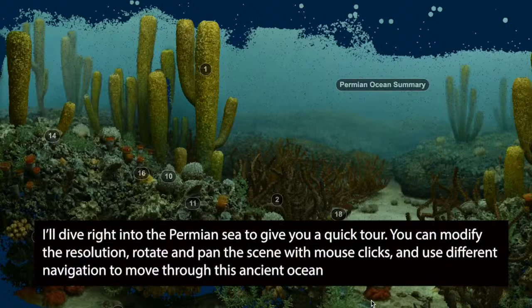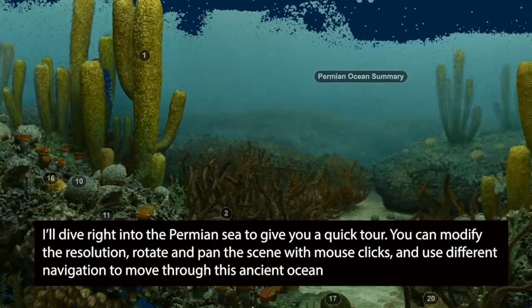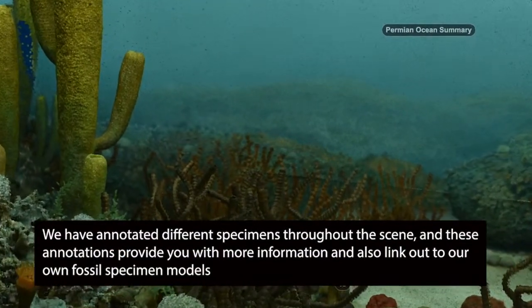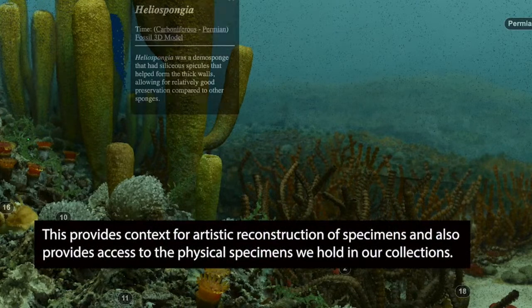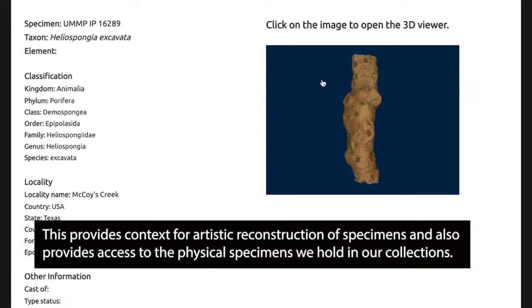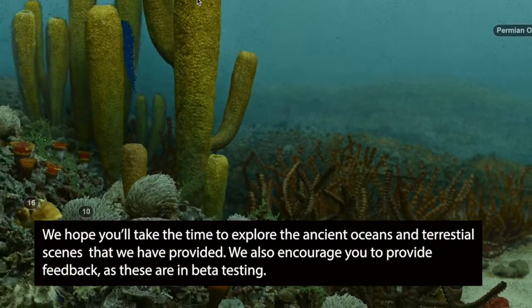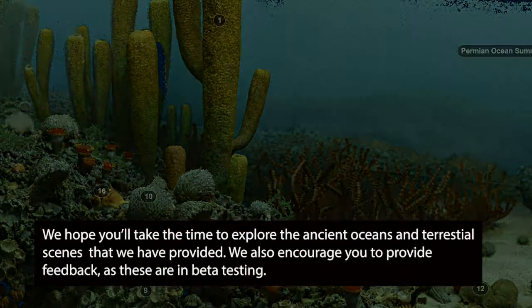You can modify the resolution, rotate and pan the scene with mouse clicks, and use different navigation to move through this ancient ocean. We have annotated different specimens throughout the scene, and these annotations provide you with more information and also links out to our own fossil specimen models. This provides context for artistic reconstructions of specimens, but also provides access to the physical specimens that we hold in our collections. We hope you'll take the time to explore the ancient oceans and terrestrial scenes that we have provided. We also encourage you to provide feedback as these are in beta testing.